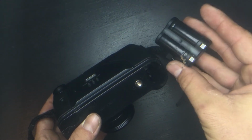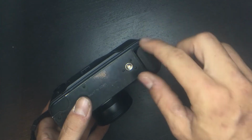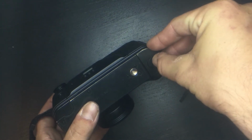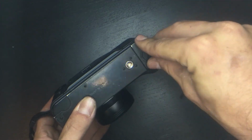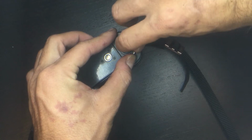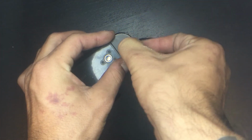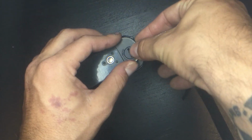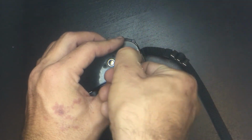And I've shot countless rolls of film with this battery, and it hasn't died yet. So I really love that. The battery life of this camera is excellent. I think it says that you can shoot 75 rolls or so. I don't know how many, but a lot of rolls of film before the battery will die, which is really excellent. There we go.